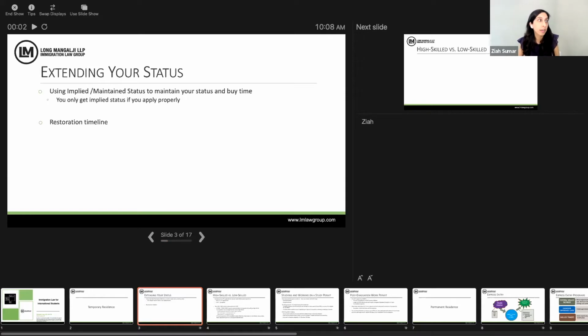Now, in this case, or if you've by accident missed that expiry date, you wake up one morning and you realize that your permit expired the night before, there is what's called restoration. This is for individuals who have now lost their status and they're applying to get their status back. For restoration, there's a specific period of time in which you have to file your restoration application. You have 90 days from when you lose your status to file your restoration application. So if you missed your expiry date on your study permit, for example, you have 90 days from that expiry date to file your restoration application.